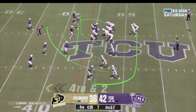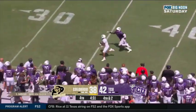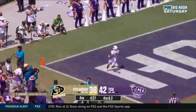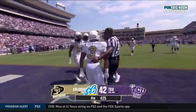And I think TCU actually tried to cover Dylan this time, but he was just way too fast. You see, the natural rub was actually covered this time, but he's just too fast, too athletic, and that's six. Dylan is just ridiculous, way too fast out there.